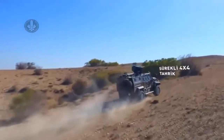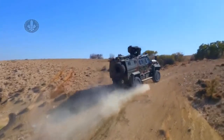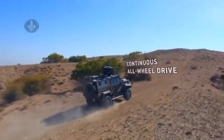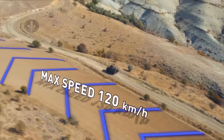It is equipped with latitudinal and longitudinal differential locking systems, as well as large diameter and wide tires. The central tire inflation system regulates the pressure according to the terrain conditions. The vehicle has a wheelbase of 3,100 mm and ground clearance of 400 mm.